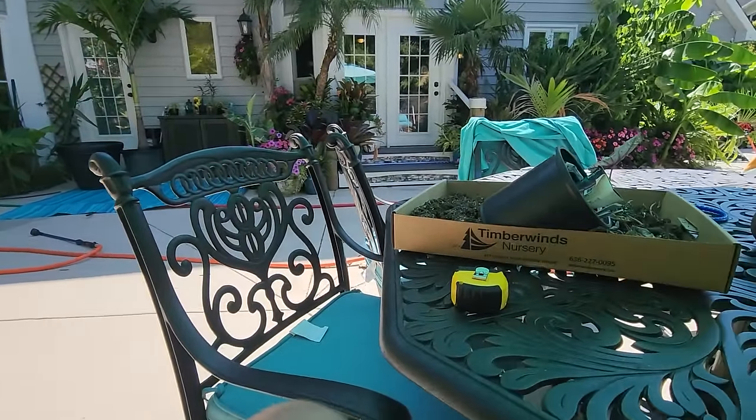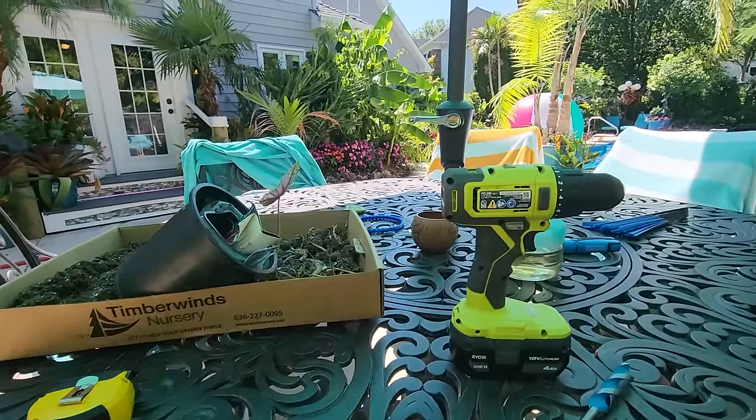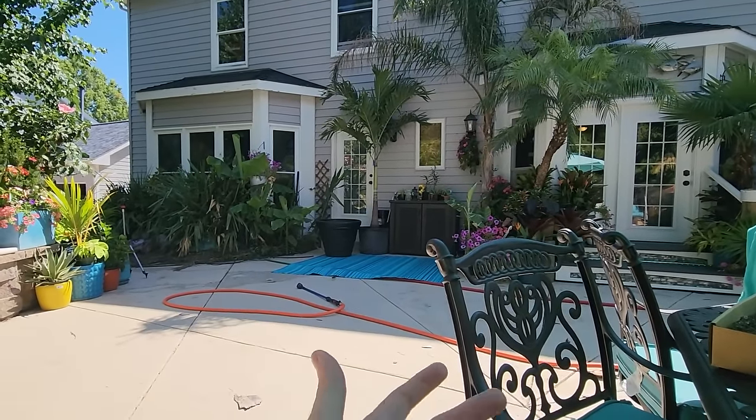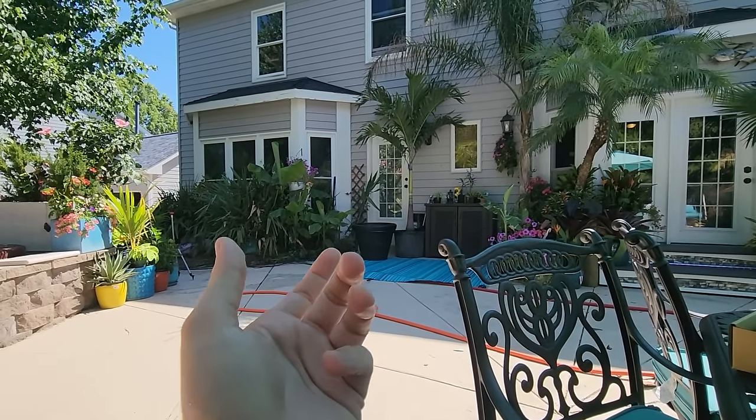Got the new table in 2021, maybe? Something like that? I don't know. It's a great table. I like it. But I've wanted to have a seating set. That's the whole point of the story. But I haven't been able to find one that I liked.